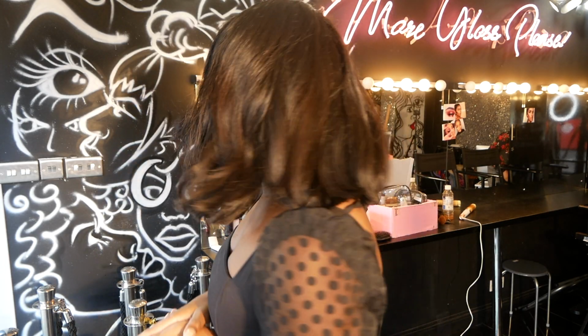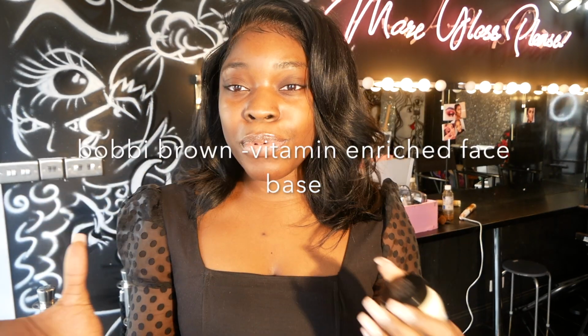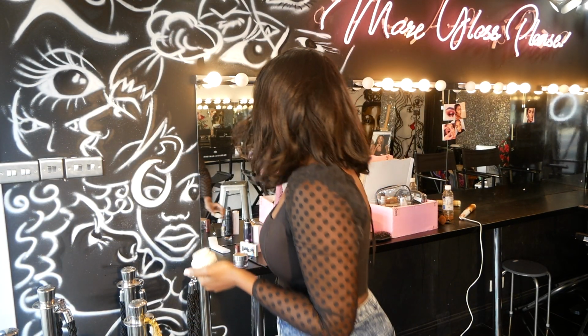Okay guys, so here we go with the soft glam. I'm going to start off by priming my skin. As you can see, I've got nothing on at the moment, and we're going to go right in and start priming my skin. Primer is super, super important because you need to make sure that your skin is prepared for makeup. Today I'm going to go for the Vitamin Enriched Face Base. This is by Bobbi Brown, and I'm absolutely loving it. It doubles up as a primer and as a moisturizer as well, so it's great to get that balance. And I'm just going to use a brush to apply it.